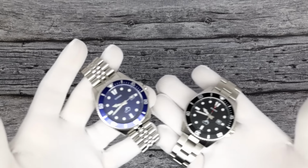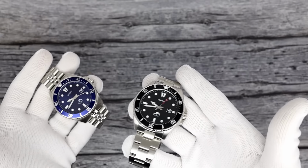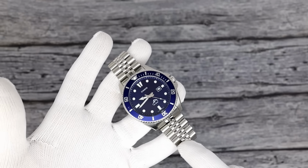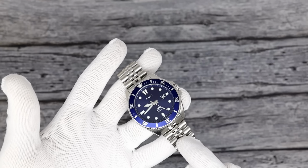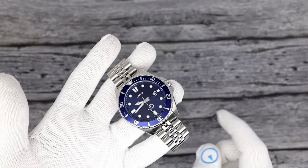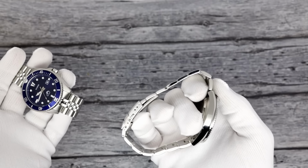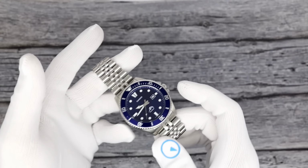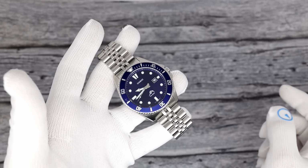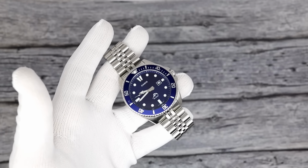I made 2 bracelets for the Duro, and I bought a traditional black one and a nice blue one. So I made the multi-link type with the polished center links and the brushed outer links, 5 rows, I guess, and then there's the straight 3-link with brushed top and polished sides. Quick video. I just want to show you the bracelets. They are part number BRAC-74 and BRAC-75.